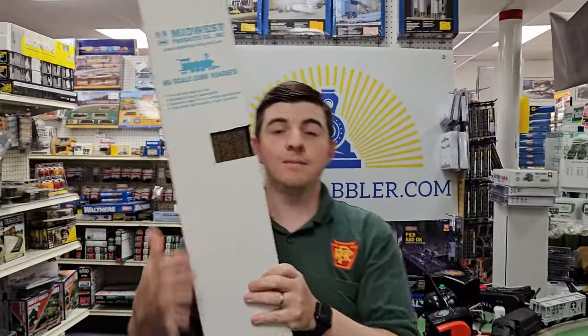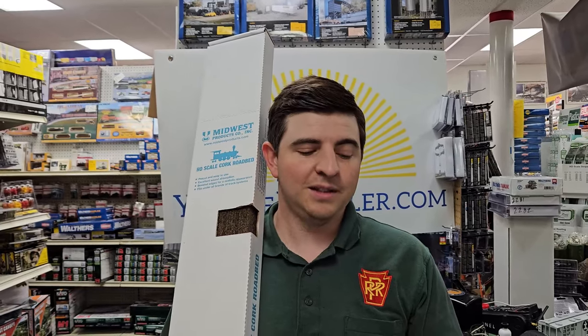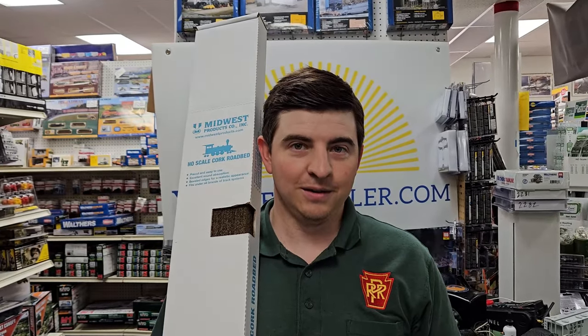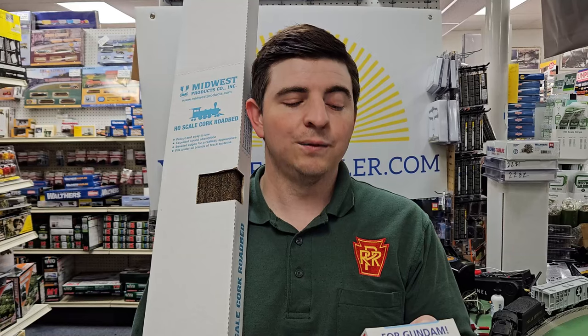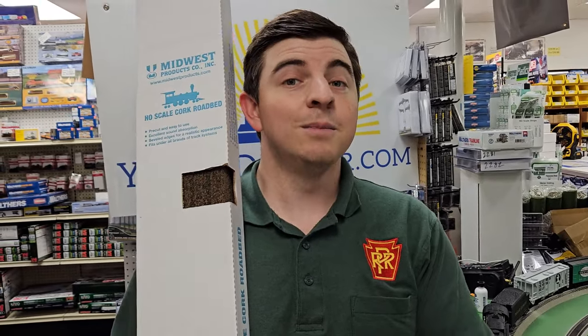Now, I have so much of this cork. Are you interested to hear some numbers? I've seen a whole box of them. Oh, boxes on top of boxes. We ordered 17,800 pieces of cork. Times that by 3, since each one of these is 3 feet, so we have 53,400 feet of cork. Now, if you divide that by 5,280, which is a mile, we literally have here at Yankee Dabbler 10 miles of cork. Not scale miles, but 10 miles of real cork at our store.